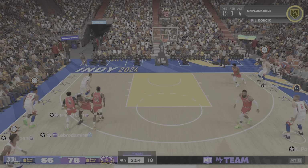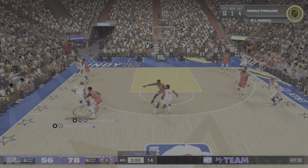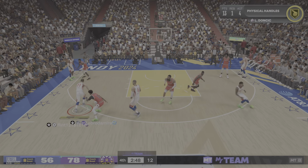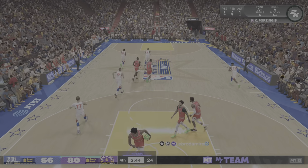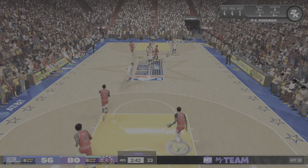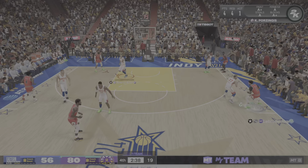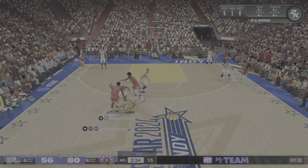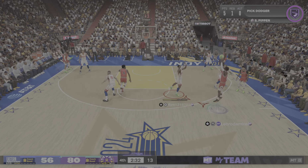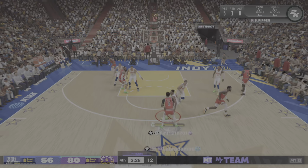Gorgeous. That pull-up jumper is simply gorgeous. Paul George rises above everyone. Here's Doncic. And Doncic hammers it home. Woo! When you finish like that, you deserve to brag. Impressive. No question. How about that from your point guard, gentlemen? Playing big at the rim, okay? Snatched up!